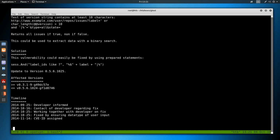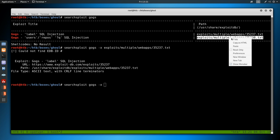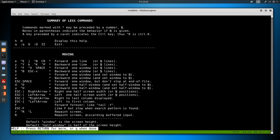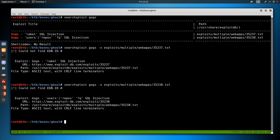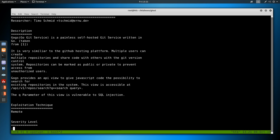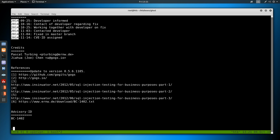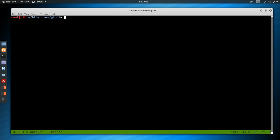scrolling, we see the timeline. This is 2014. Probably not going to be 2014 since we saw the copyright was 2018. And it is now 2019, so we know the copyright isn't dynamically created based upon the date. Let's see if this one is also 2014. Disclaimer. Severity level, let's see. This is also 2014. So searchsploit isn't going to be too much help for us right here.